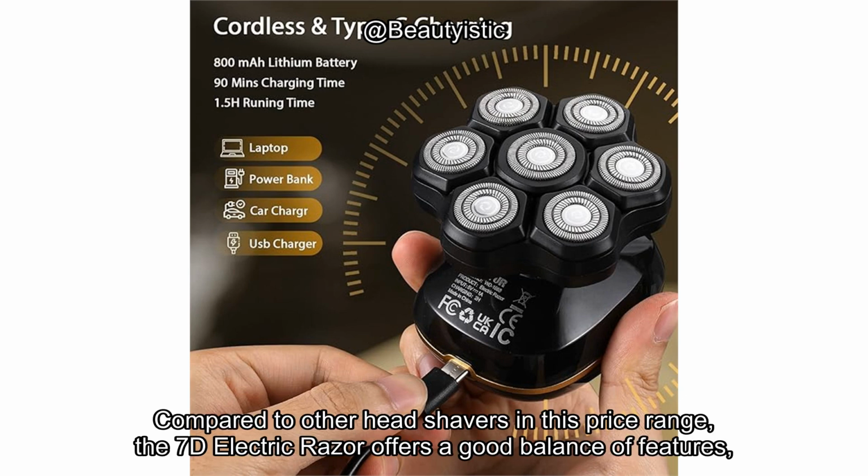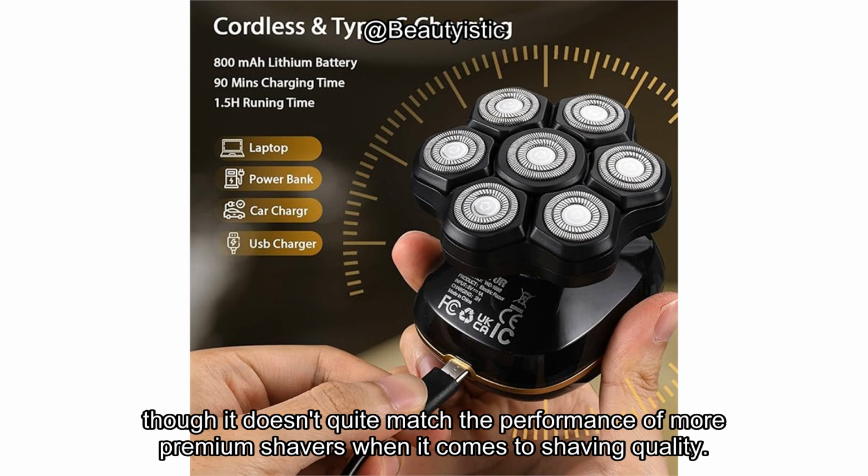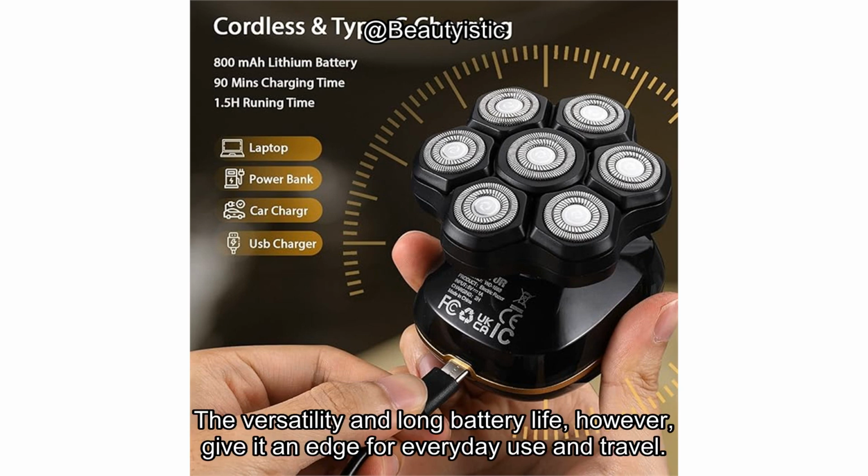Compared to other head shavers in this price range, the 7D electric razor offers a good balance of features, though it doesn't quite match the performance of more premium shavers when it comes to shaving quality. The versatility and long battery life, however, give it an edge for everyday use and travel.